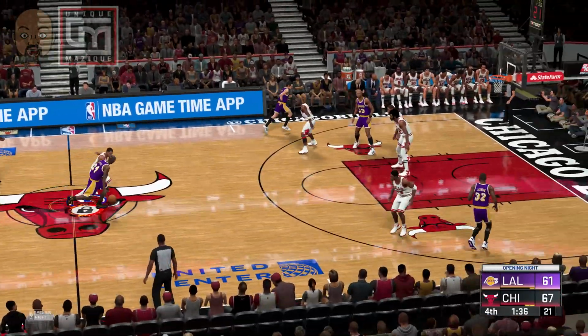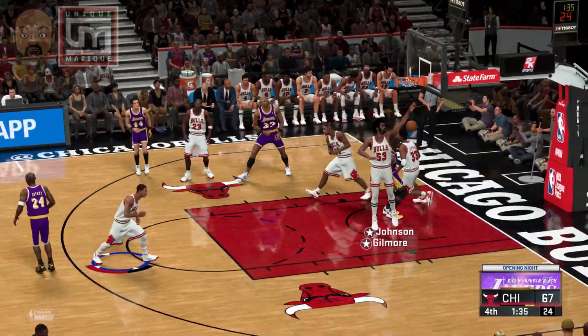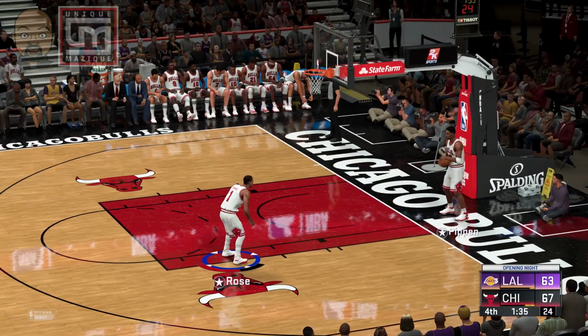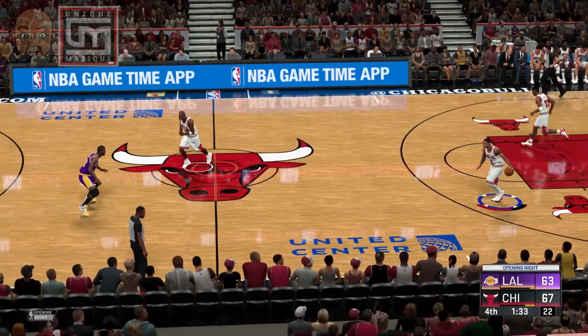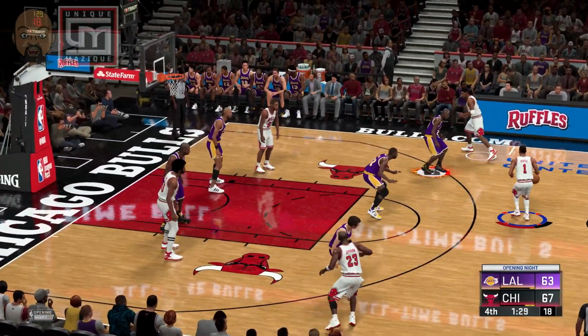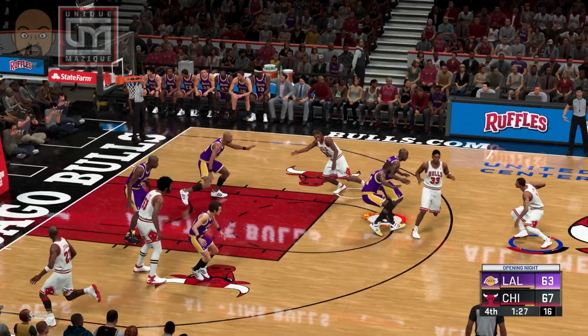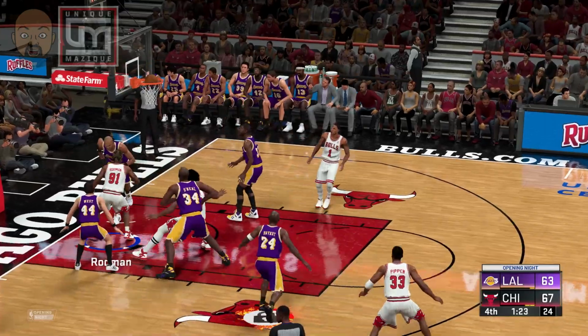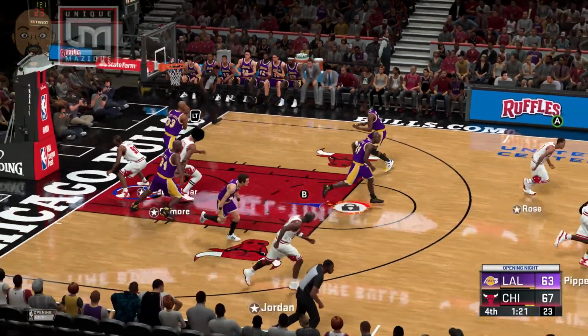And let's talk about the endurance to go along with it. Wow. Big shot maker. When the game heats up, so does Magic. The Bulls leading by 4. Outside, Rose. Over Johnson. Almost, but it rolls out.